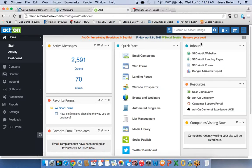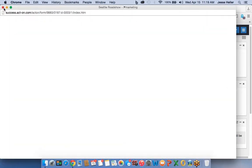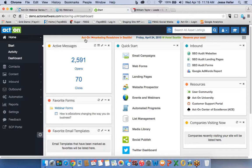You can add things. Acton in general is really engaged in customer success, so they're always offering these, like these I Love Marketing roadshows. There's one in Seattle, there's one in LA. There's always activities going on up here, and it's cool because it keeps you engaged in the company. And they're all based on the user's success.